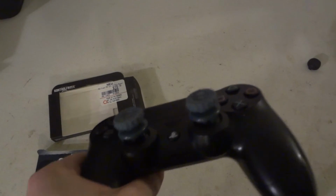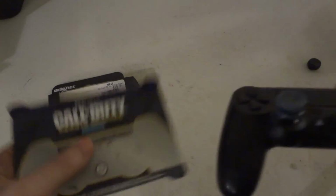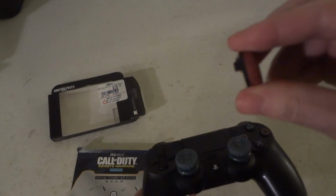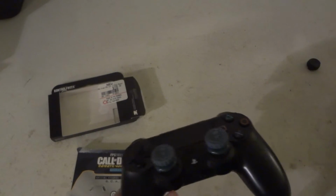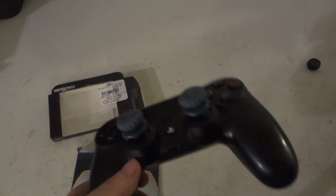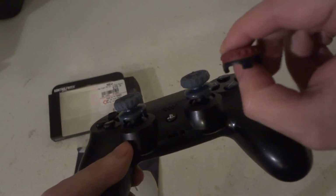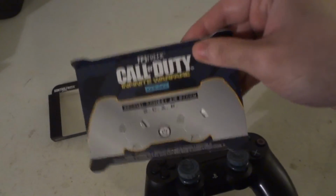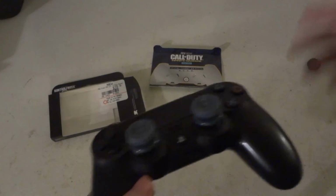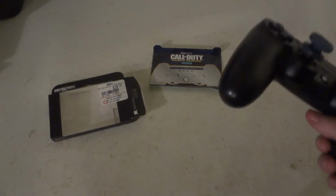Now you're wondering, why is there a P? Well, if you notice, these ones are for PS4. So the other ones would say a little X on there, which would be for Xbox One. Something that you might not know is they have either an X or a P. So if you buy an Xbox One, they'll have a little X, and if you buy a PS4, they have little P's on the bottom there. Which is kind of cool, so you kind of know which one you might be using.